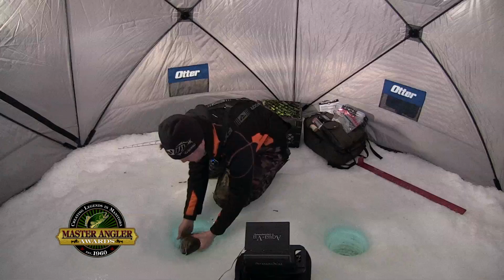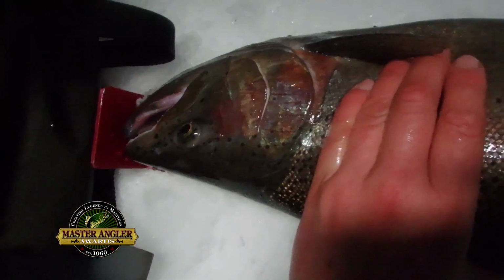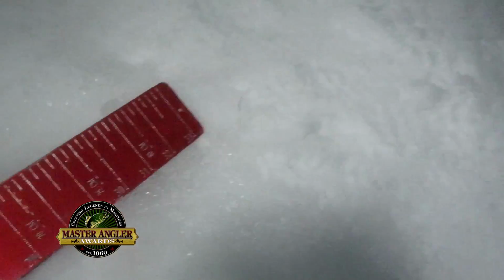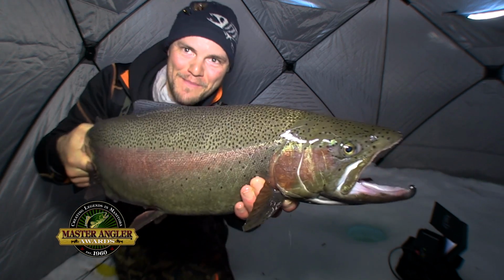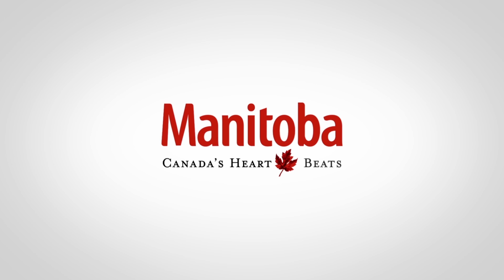There's the first one. I'm gonna unhook him real quick, drop him down. There he goes. And now I'm just gonna give him a quick drink here. Master angler is 20 inches. This one, wow, 25 inches. Oh man, that's an amazing Barbie Lake giant buck rainbow. Gonna get him back in the water. Unreal. Manitoba, Canada's heart, beats.